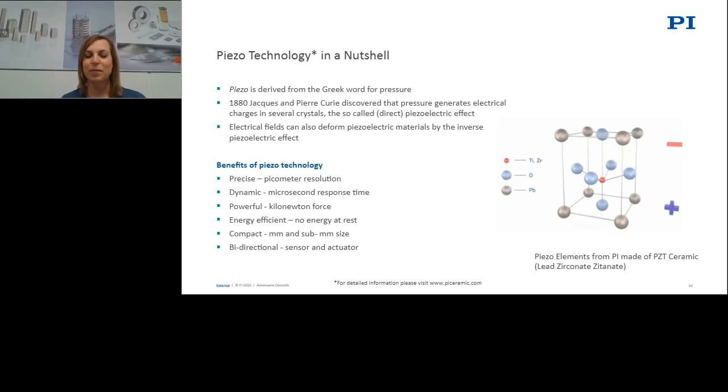The piezo elements and actuators produced by PI Ceramic are made of PZT ceramics, which is the standard material for today's industrial or medical applications. For further and deeper information about all things piezo and piezo technology, please feel free to have a look at our website.